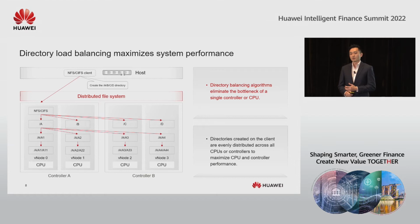We have designed our Dorado NAS to use a globally shared distributed file system, which enables the directories and files created by clients to be evenly distributed across all controllers for parallel processing, greatly improving the processing capability of the file system. You can see in this slide how directories and subdirectories are evenly distributed across all CPUs available on all controllers for processing. This eliminates the possibility of a hotspot if the entire file system is only owned by a single controller.